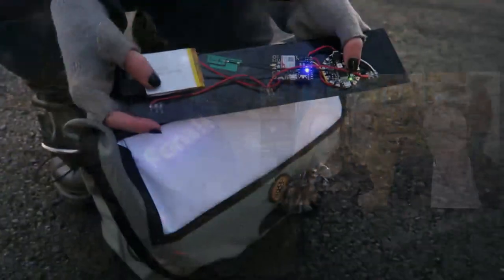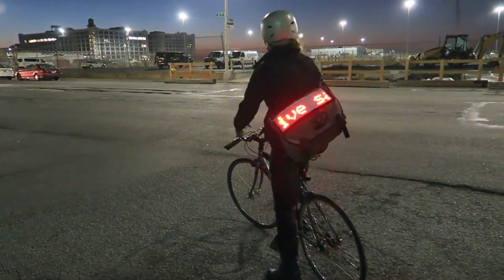Today we're hooking up Flora to Fona to make a cell phone circuit you can wear.